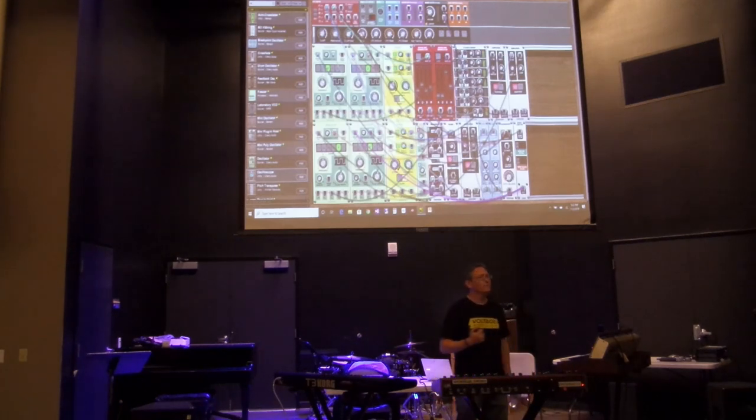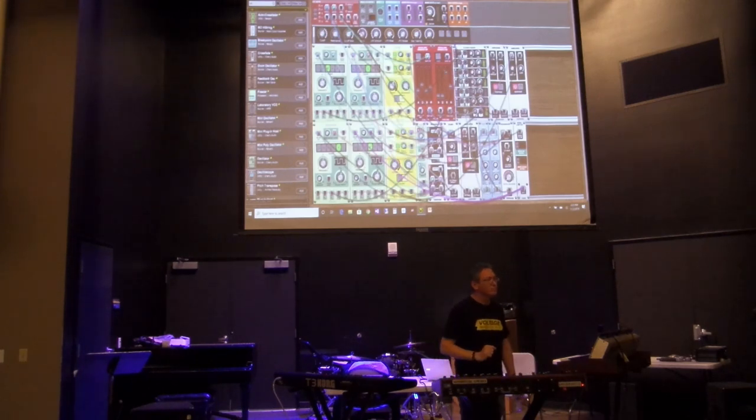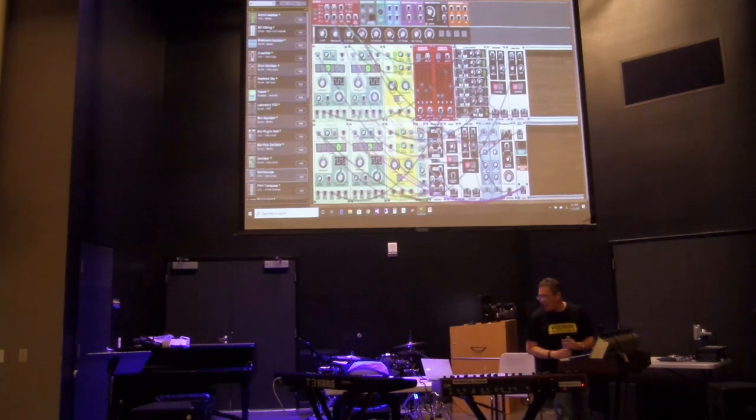Any other questions? Oh, well, what sort of control options can you use in this? Because obviously, clicking knobs and stuff sucks. Right. So, MIDI controllers, all that, you could just plug in whatever and go to town? Yeah, yeah.